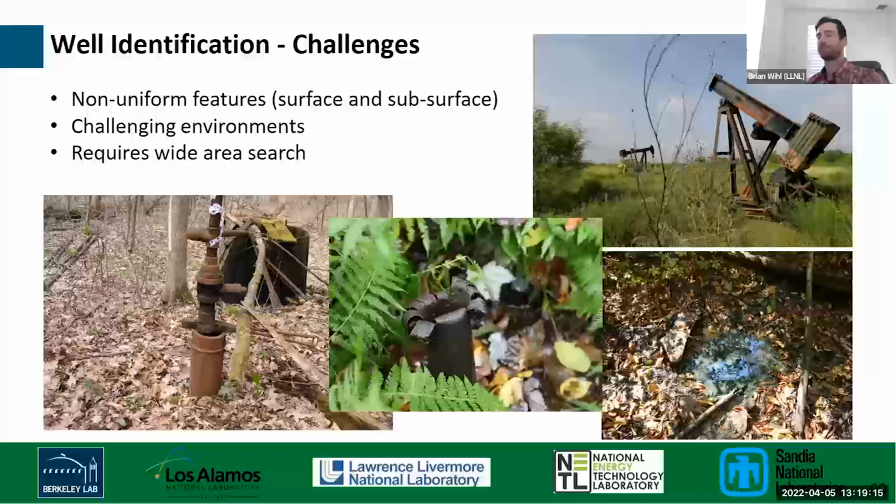Photo of an old rusted well above ground. Photo of small metal well in ferns with the metal rolled back. Photo of field with 2 above ground wells with rusted pumps. Photo of a leafy ground in the woods with a small puddle from an orphaned well.